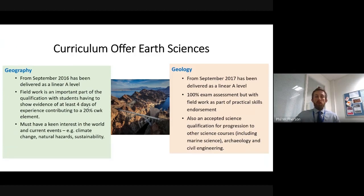As part of that coursework element, you have at least 4 days of field work. So a brilliant opportunity to go and visit places both locally, nationally, and even potentially internationally as well. And again, that helps with both the production of the coursework, but equally it underpins much of the skills, the knowledge and understanding that you also cover as part of the examination topics as well.